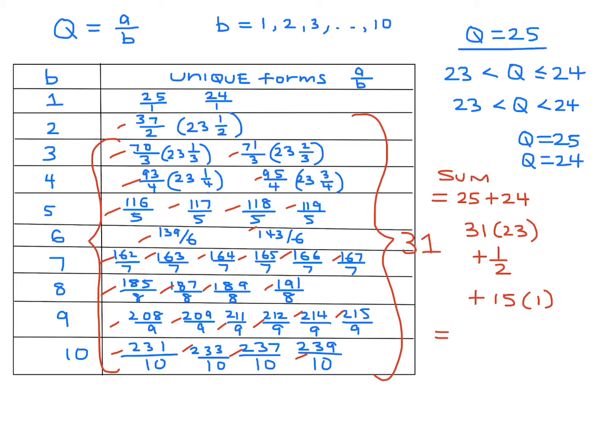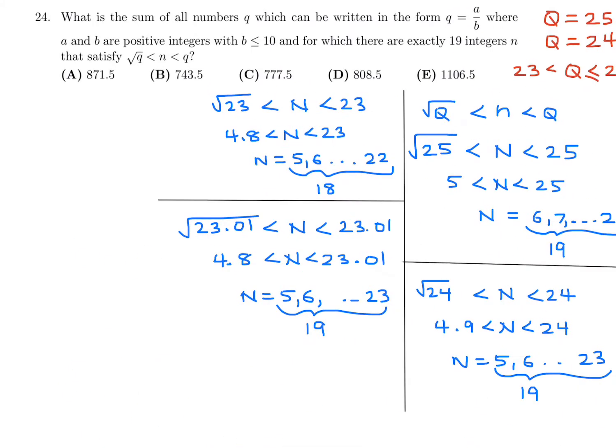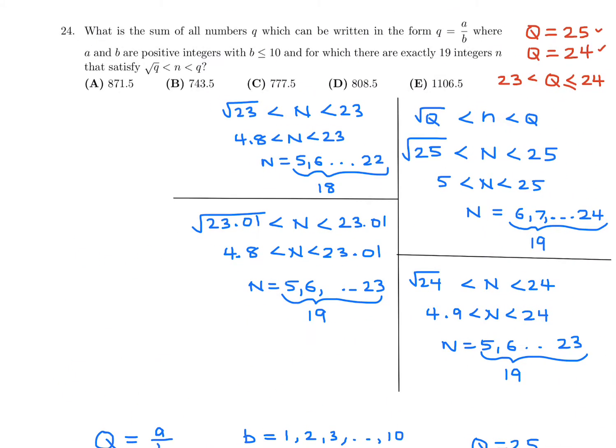So let's see, this gives me 728 and a half plus 24 plus 25, which is 49. So the total, grand total is 777.5. And that is the sum of all values of Q. So number 24, the answer is C.